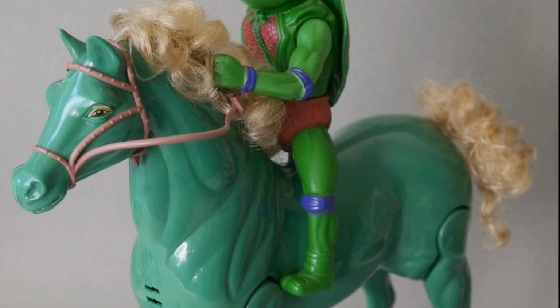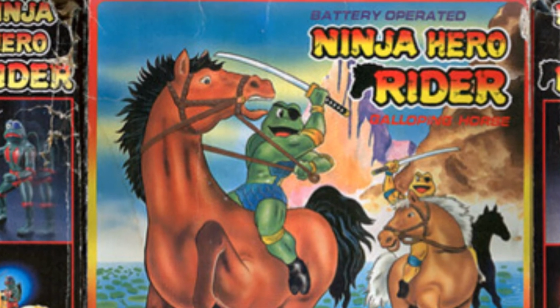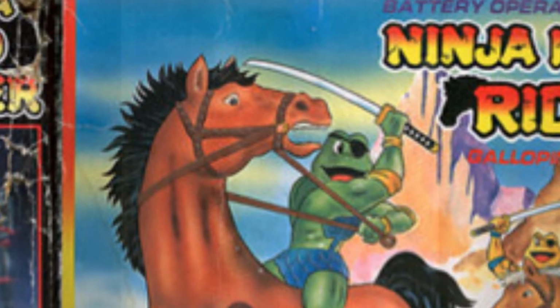I have to say the most striking thing about this release for me is actually the artwork on the box, because it's quite nicely done for a bootleg, I've got to say. Although I do have to question the expression on the horse's face, because they don't seem to be having such a nice time as the turtles.